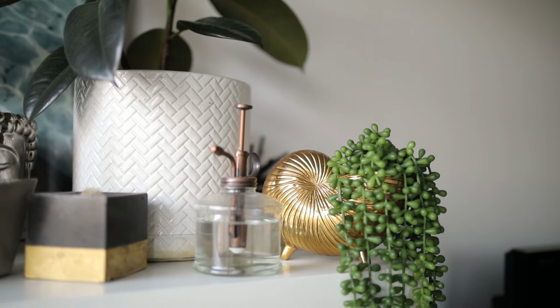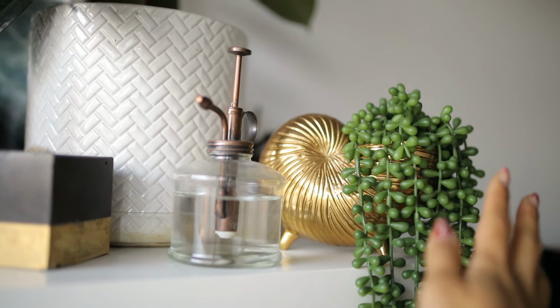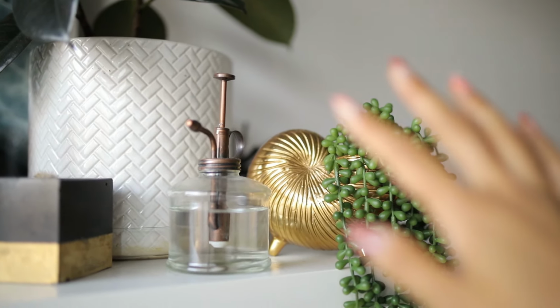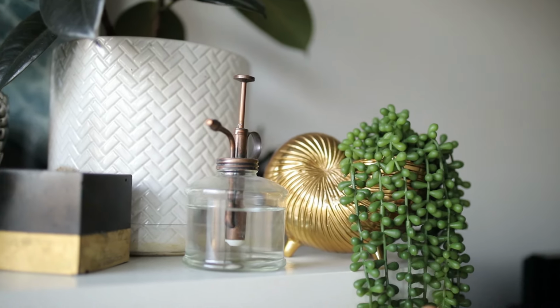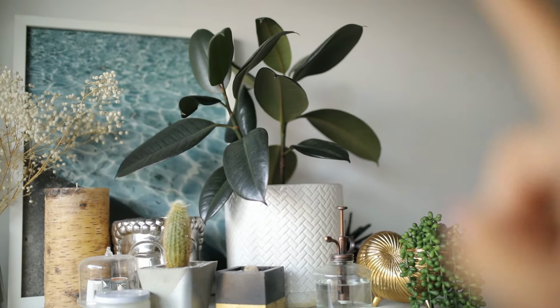I get questions all the time as to where I get all the cute plant pots for my plants, and honestly they're from everywhere. I don't go to one specific place, but H&M has some really good ones, and I'll showcase you guys where the pot from each plant comes from as I walk you through them. This is a little shell from H&M, and this is my fake string of pearls. This one, like I said, is the rubber fig.